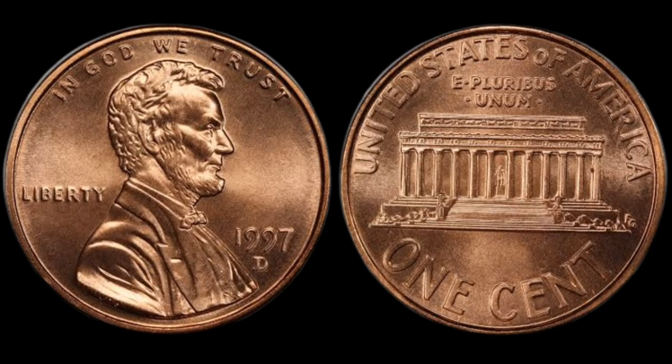errors so extreme that it transformed the cent into a historic numismatic miracle, starting with an unmistakable double die obverse that showed dramatic doubling in the motto, "In God We Trust," the word "Liberty," and the date, 1997, where each number displayed separation so clear that it could be seen without magnification, with the doubling creating a ghosted outline around the primary impressions and showing evidence of die fatigue that further suggested the striking die had been near failure.